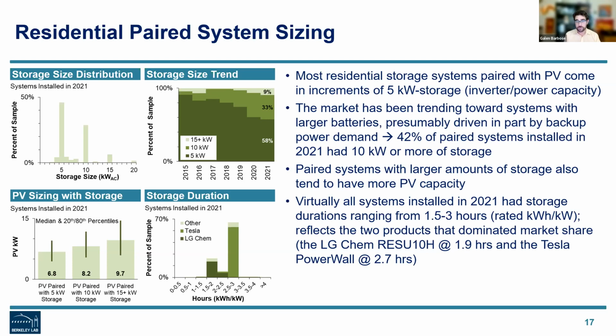The figure on the lower left shows PV system sizes in these paired applications. And I think the trends there are pretty straightforward and intuitive. Systems with larger batteries tend to have larger PV systems, and that's not surprising. And then on the lower right, we show the distribution in battery durations. The trends there are driven primarily by the 2 dominant products on the market, the LG Chem Resu 10H, which has 1.9 hours of storage, and the Tesla Powerwall, which has 2.7 hours of storage.